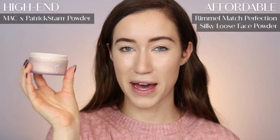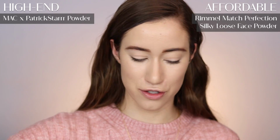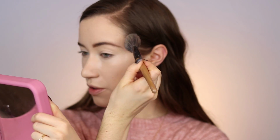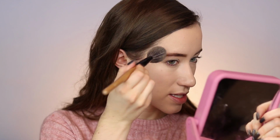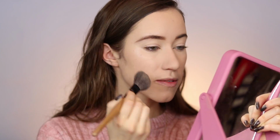So then I'm going to go into my current favorite loose setting powder. This is from Patrick Star and MAC. It's the Patrick's powder from the Patrick Star and MAC collection that they recently launched. And I just start pressing this on the outer portions of the face. I cannot get over how airbrushed this powder makes your skin look. Oh my goodness. But I've been loving to focus this on the outer portions of the face, because I do always like to set this area just because I want my foundation to stay all day. So this is the main area that I put this powder. And then I also do like to set the nose with it. But I have another powder that I've been loving for under the eyes, which I will show you in a moment.